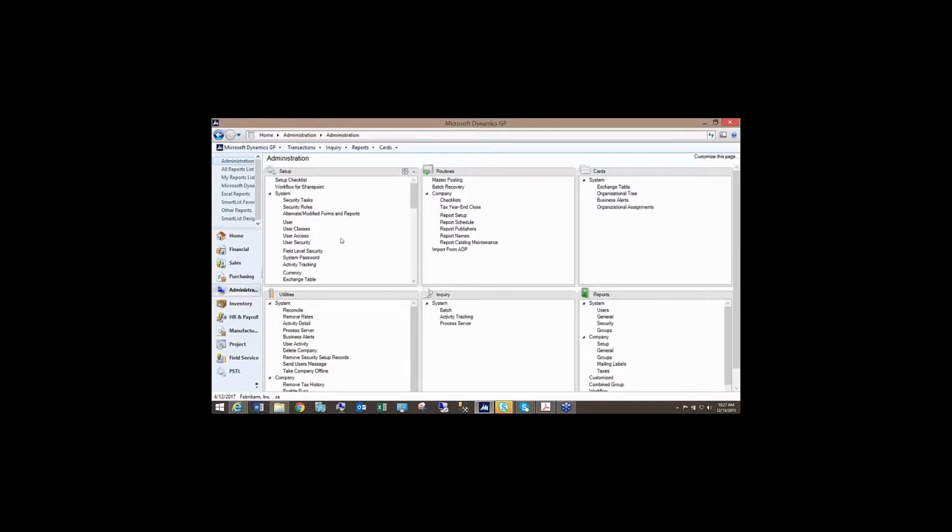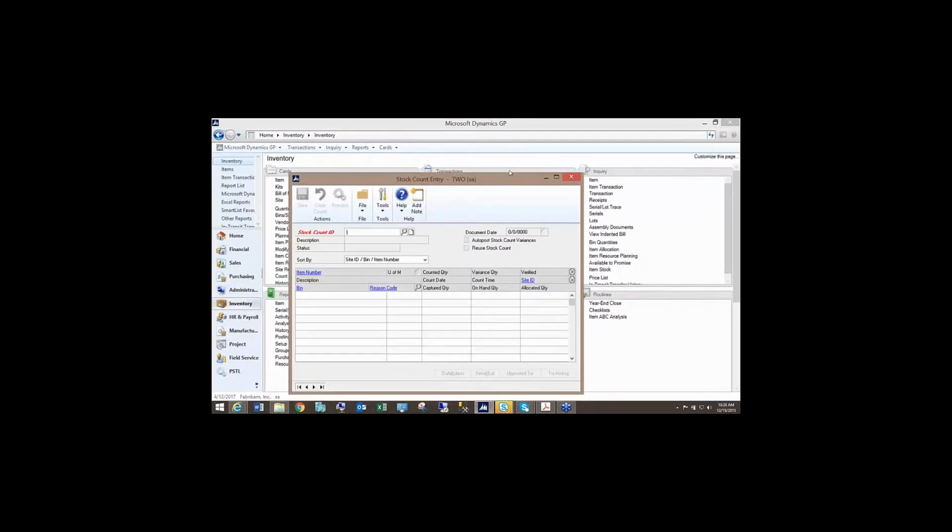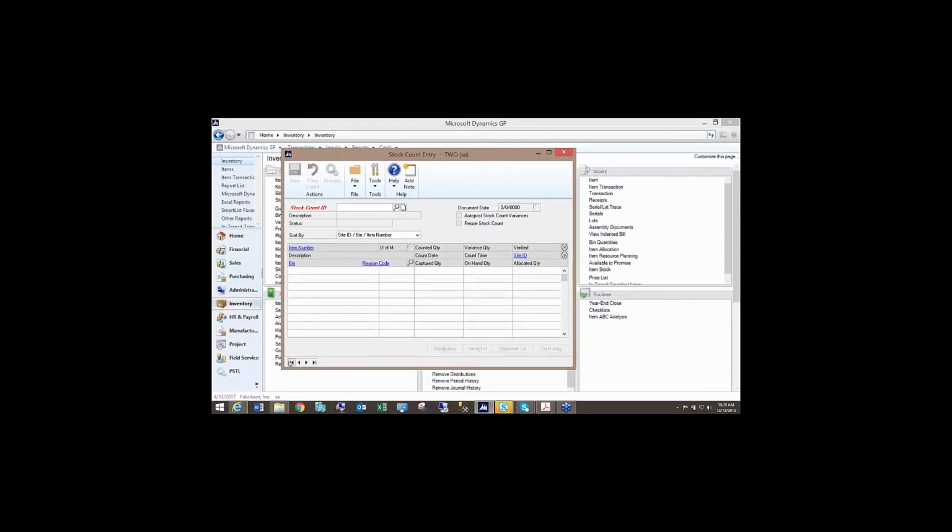Can more than one person enter a count in the same stock count ID at one time? So I think the question would be, if I run the stock count, so if I go into inventory here, if I'm understanding the question, and I go to the stock count entry, so I already created the schedule, and I'm in here, and I'm looking at a vet.